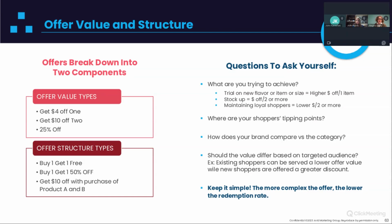In terms of offer structure, it's how that is worded to the shopper. So it could be buy one, get one free. It could be buy one, get 50% off. It could be get $10 with the purchase of product A and product B. And what's interesting is that your get $10 off of 2 could be the same as buy one, get one 50% off, but shoppers might have a stronger reaction to the buy one, get one 50% off. And we have some interesting insights around the wording that really pops for shoppers and gets them to shelf.